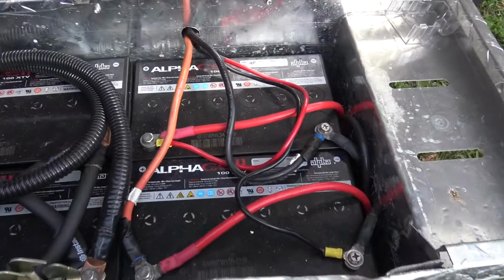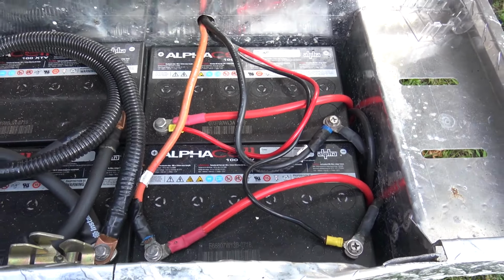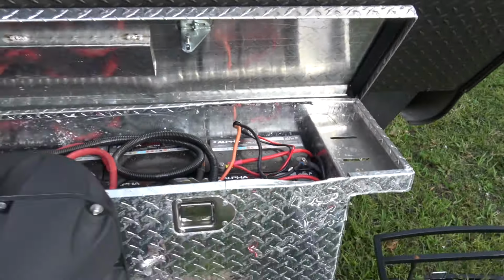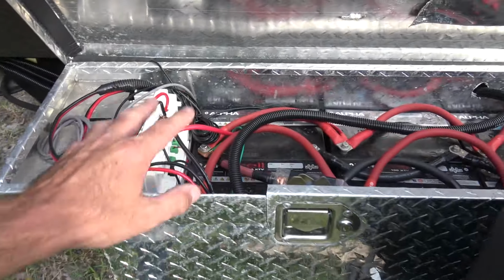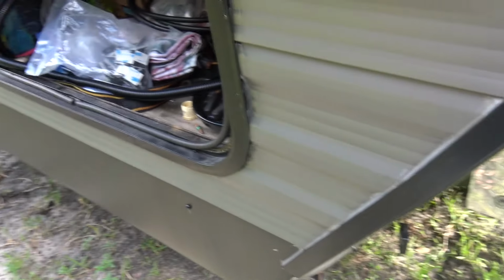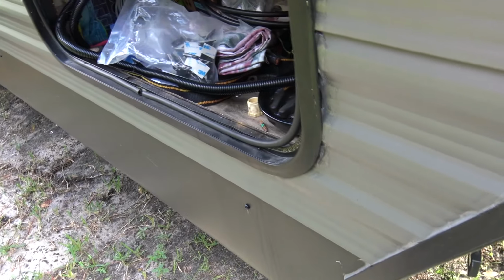And then I have the two 12 volts here. So that's 120 amp hours for the 12 volt system, and that is being charged. So this over here, the 24 volt system, is all handled here. Then I have, now this is a mess in here. Don't look in here. I haven't fixed this yet. I got stuff just thrown in here when I was moving it the other day.